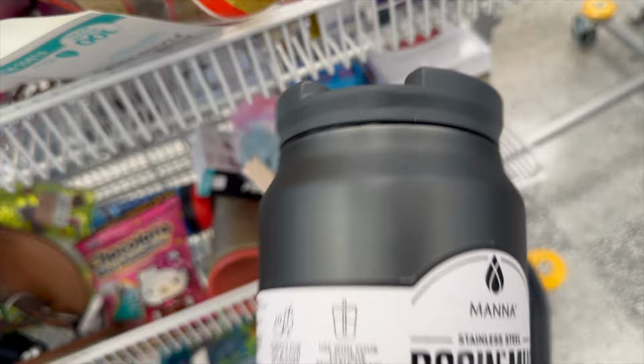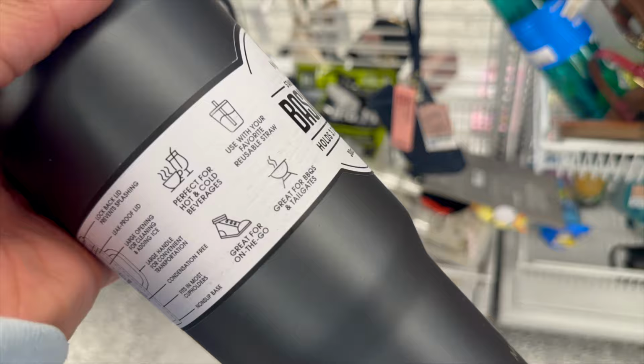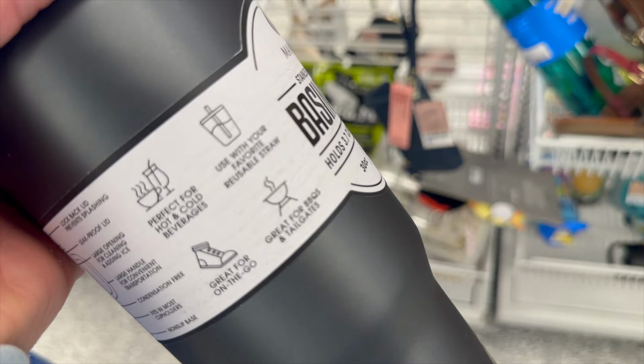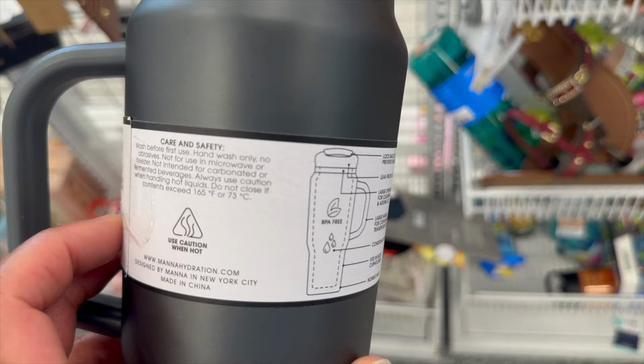Hold 7 cups of water. How much is it? $12.99. Perfect for hot and cold beverages. Great for on the go. Great for barbecues and tailgates. Is it dishwasher safe? Hand wash? No. You're going back.